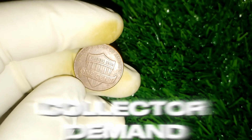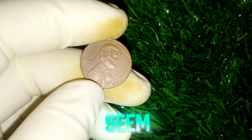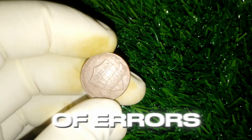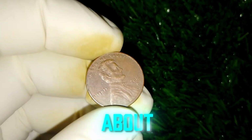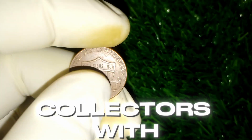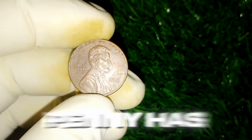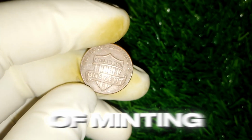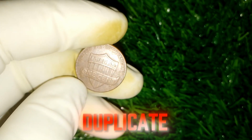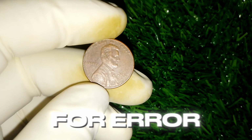And these historic precedents show us that error coins can indeed climb to unimaginable values when they combine rarity, beauty, and collector demand. Now fast forward to a modern coin like the 2016 D, which might not seem old enough to be rare, yet in the world of errors age is not the determining factor, rarity is. And when we are talking about a unique coin with dramatic errors, collectors with deep pockets will compete to own it, driving its market price into the stratosphere. And this is how the 2016 D penny has been valued in reports at up to $126 million, because such a combination of minting anomalies would be impossible to duplicate, turning the coin into a one-of-one masterpiece, a modern treasure, a holy grail for error collectors.